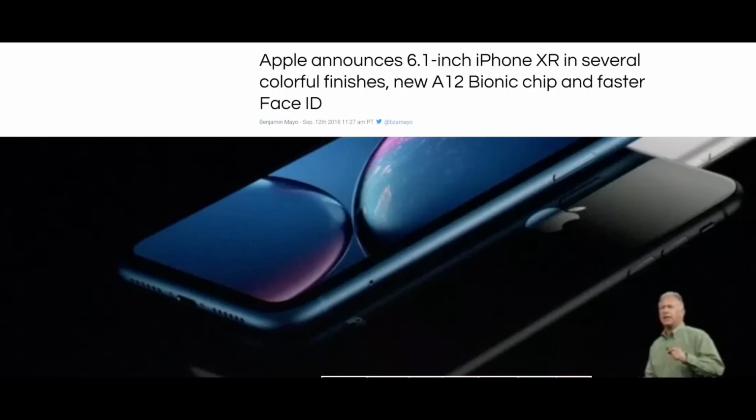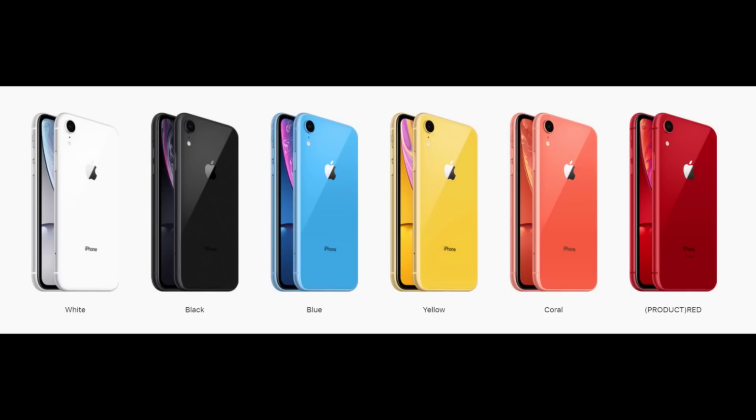Next up, we have the iPhone XR, which is their lower price LCD version of their iPhone, and it comes with the A12 Bionic chip, which is their new chip, which is in all the same iPhones that are released this year. It also has faster Face ID, and comes in a bunch of colors here. You can see red, look at coral, also comes in yellow. You have the blue, you have the white, and then you also have the space gray or black. This one's going to start shipping on October 26th.